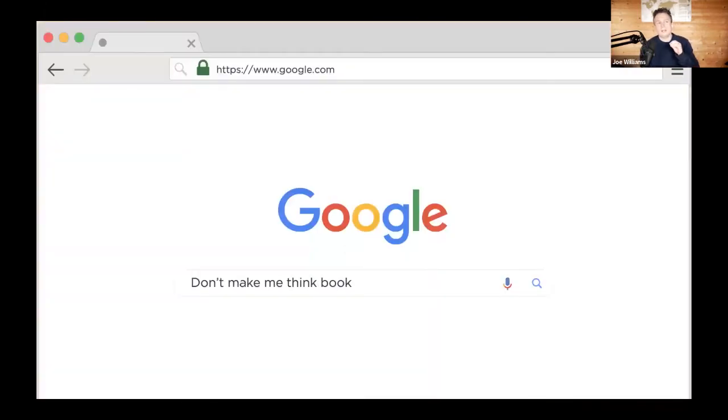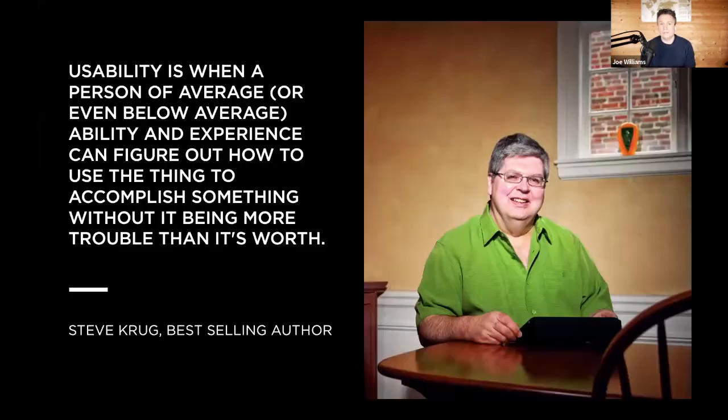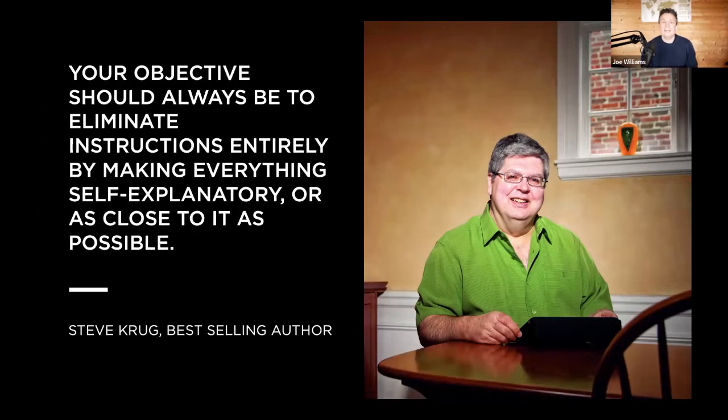And on a similar vein, one of my favorite website usability books is called Don't Make Me Think. It's by a chap called Steve Krug. And he says usability, and this really applies to website usability, or I guess any usability, is when a person of average or below average ability and experience can figure out how to use the thing to accomplish something without it being more trouble than it's worth. He says your object should always be to eliminate instructions entirely by making everything self-explanatory or as close to it as possible.